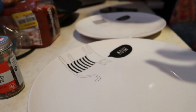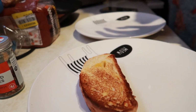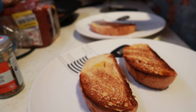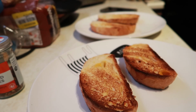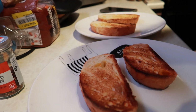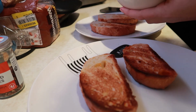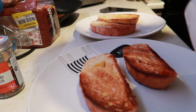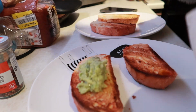Right, so here we go. We've got the toast. That is the 3 cheese bloomer. It's just popped out the toaster. I've cut it nice and thick too. I'm just going to shut the window. Basically, I just opened the window because the fire alarm did go off for the second time. I've got some avocado here that I've just smushed up, added some lemon juice and some pepper and a little bit of salt. We're going to pop that on there.